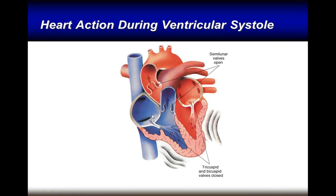So the valves close, which stops the blood from going backwards. Actually they slam shut, and that's how we get the lub, the first part of the lub dub. That is the closure of your mitral and tricuspid valves, and then the aortic and pulmonic semilunar valves open up, and the blood is squeezed out of the ventricles. It starts from the bottom and works its way up, and that's how the electrical activity comes down the septum, hits the bottom, and then works its way back up again.